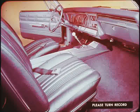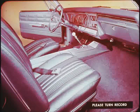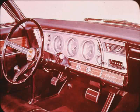New vinyl and fabric upholstery combinations in a wide choice of fashionable colors and patterns are available. The Caprice series has a distinctively styled instrument panel with a look of fine wood grain in the lower trim panel and Caprice nameplate on the ashtray. An oval steering wheel is featured on Caprice, Impala, and Impala Super Sport.